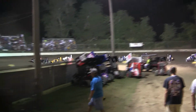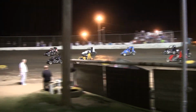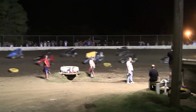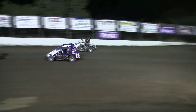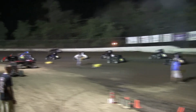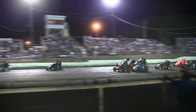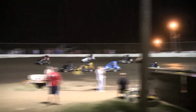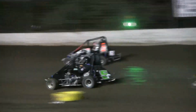The 4th A feature of the night was for the non-wing class. Just like with the previous A feature, the night 1 winner, the 5C of Cody Cordell, would be on the pole, and on the outside of him would be the 82 of Steven Shabester by virtue of winning the night 2 A feature. They would bring the 16-car field to the green, but as with the first 2 feature races, would have a quick yellow flag without a lap completed.